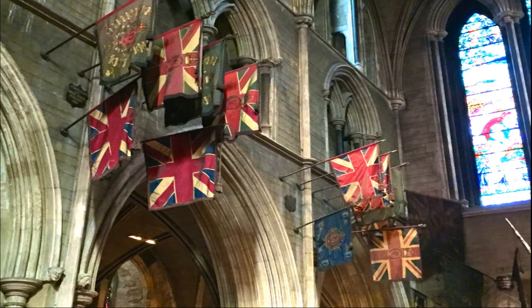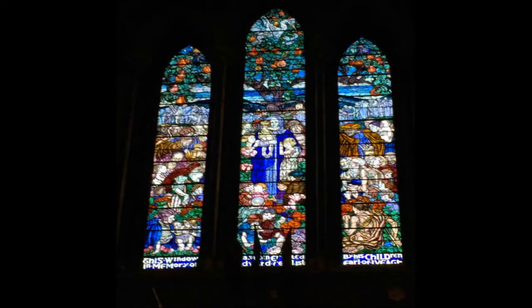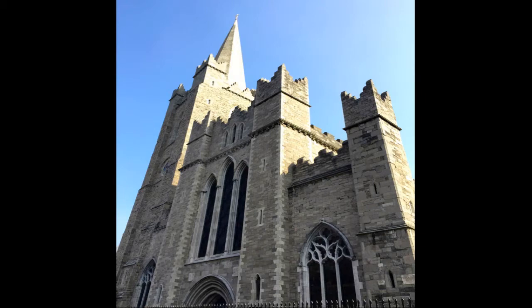Again, some more Crusade banners. Some of these flags are 400 and 500 years old. Some of the stained glass is as old as well. And this is the outside of St. Patrick's.